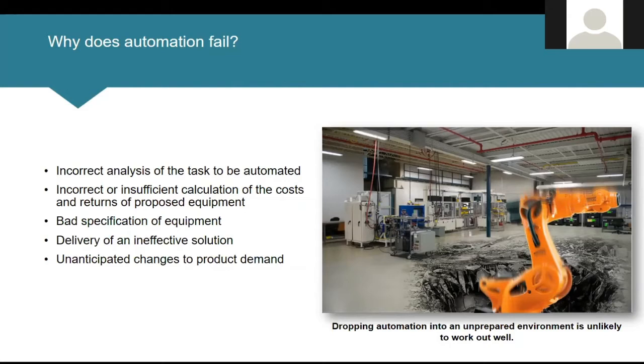Well, the first one is that there's an incorrect analysis of the task to be automated. That's pretty classic. If you were to just point at a particular part of a production system and say, well, I want to put automation or robotics in there without doing a proper task breakdown and really understanding what all of your KPIs are, there's a very good chance that what you're going to end up purchasing from the market is a generic solution that may have been applied to other things before. It's been developed, it's there, and you'll buy it, you'll onboard it, and it won't actually achieve what you need it to achieve because you haven't done an analysis about really what it is that you're trying to achieve.